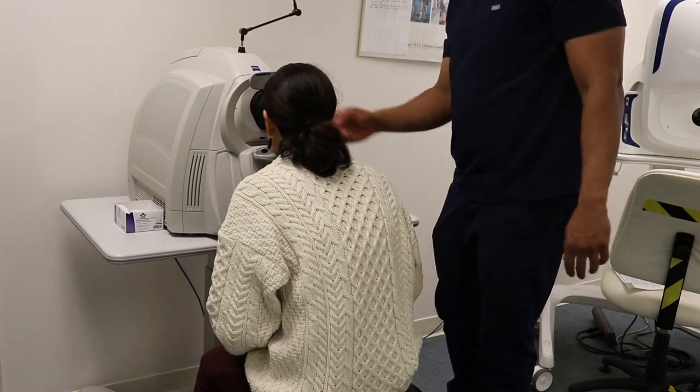So the biggest thing is really make sure you have regular eye care visits so you can identify these signs, or identify glaucoma in its earliest stages, so it never leads to vision loss.